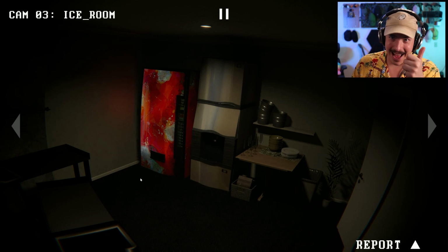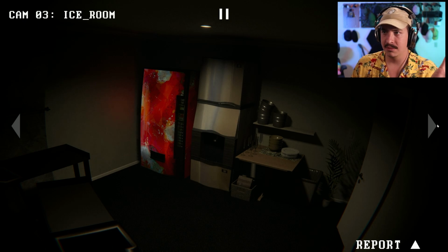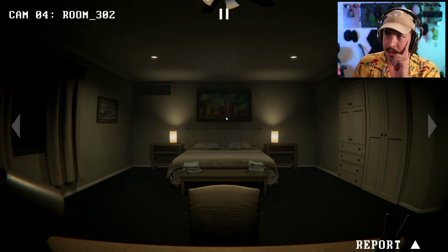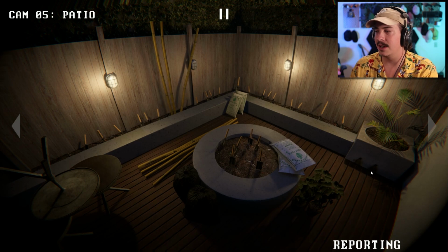Yeah. Okay, cool. So this is like one of those rolling carts. I still don't know what this is supposed to be. It looks like a container that has like a giant lid that's opened up. A little confused about that one. There is still this weird conical shape. I don't know what that's supposed to be. I have no idea. Okay, too many shovels in the patio now. Extra object. Let's go ahead and report that.